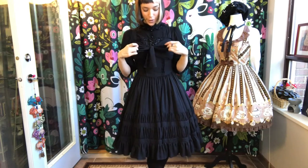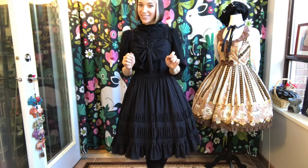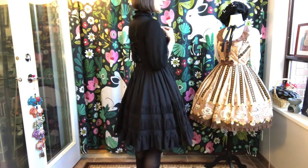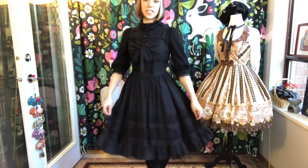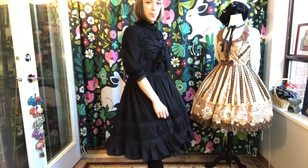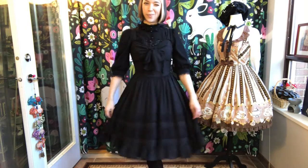Moving right up the curve of fanciness, we have another chiffon blouse and another chiffon jumper skirt, which are both completely different than the first ones. This jumper skirt is by Victorian Maiden. It's got very soft chiffon, which gives it an almost drippy swoosh. You know what I mean?